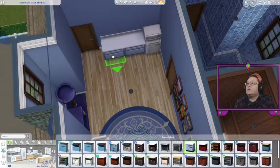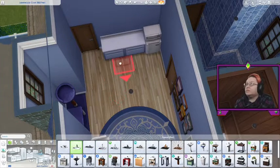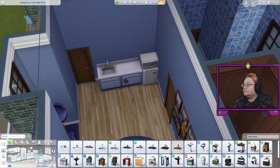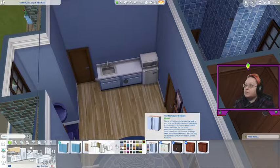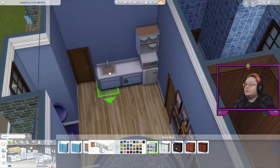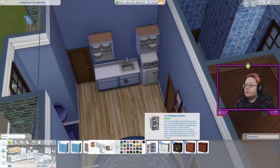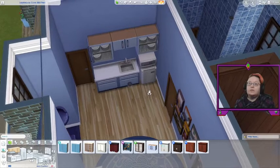Does that want a sink? No. Give some upper cabinets. In that color, please. I would rather move that over. And connect it with this. There we go.